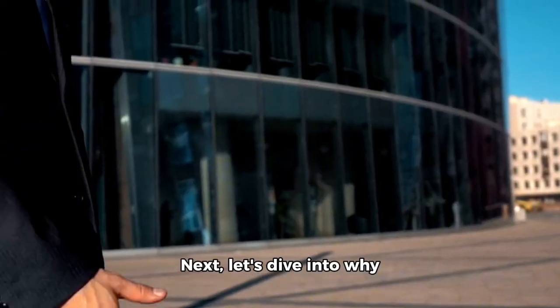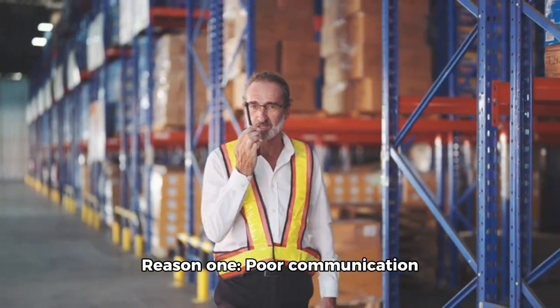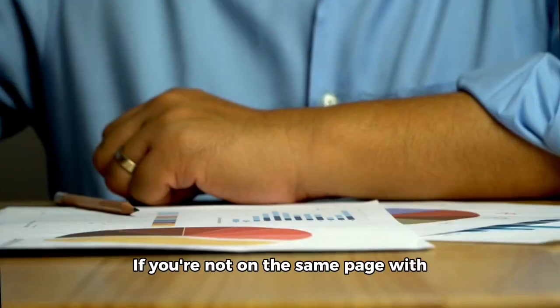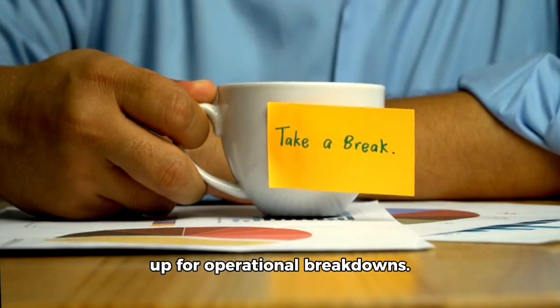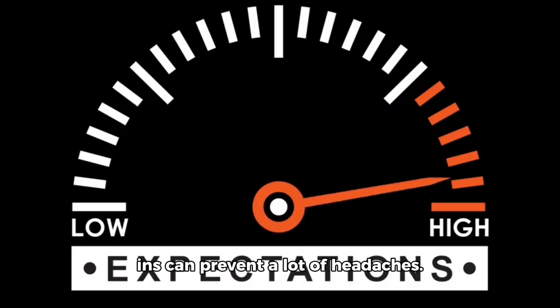Next, let's dive into why vendor relationships can make or break your business. Reason 1, poor communication leads to missed deadlines and supply chain bottlenecks. If you're not on the same page with your vendors, you're setting yourself up for operational breakdowns. Clear expectations and regular check-ins can prevent a lot of headaches.